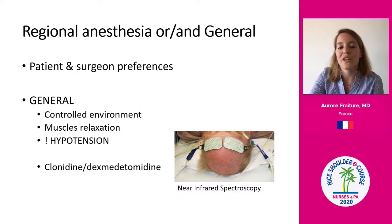Personally, I'm a huge fan of clonidine. Clonidine and dexmedetomidine are both alpha-2 agonist receptors with a direct peripheral vasoconstrictive effect. This is a bonus effect that improves the surgical condition in arthroscopy. But these two drugs have many other well-established roles in acute postoperative pain management by preventing the transition from acute to chronic pain.